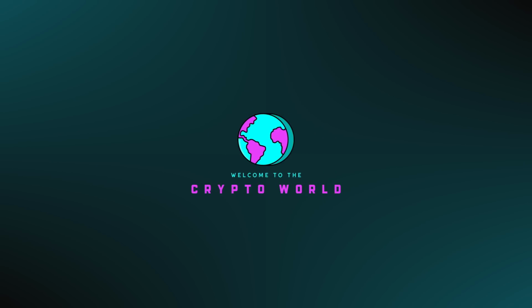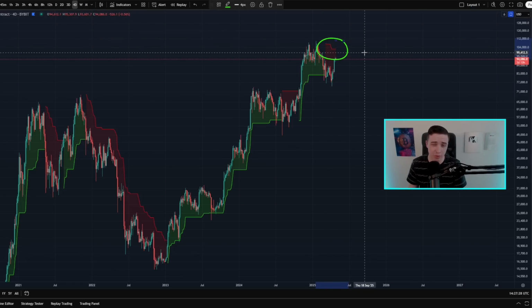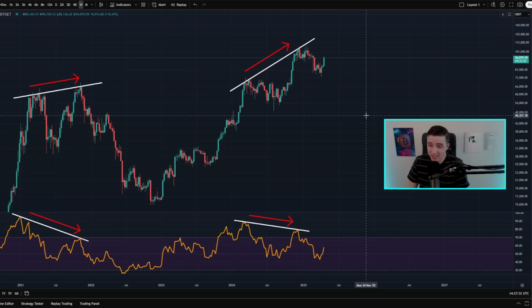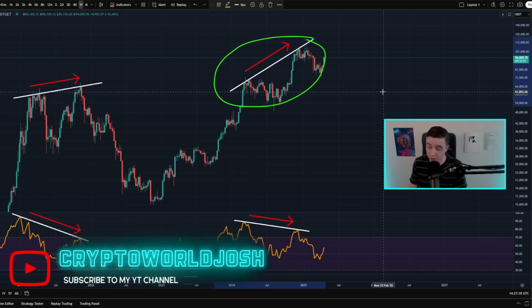First of all, starting off on the 4-day Bitcoin price chart, and right now the super trend indicator is still sitting in the red, so not much has changed over the last 1 day on this chart, and the same can be said about this weekly Bitcoin chart, because at least as of right now, this bearish divergence is still currently in place on the weekly time frame.